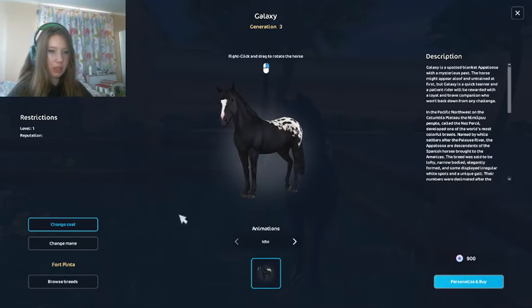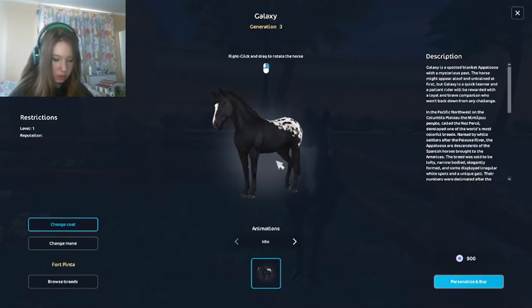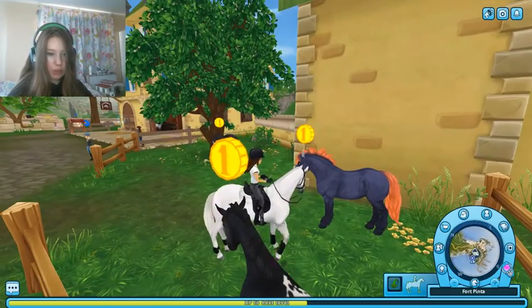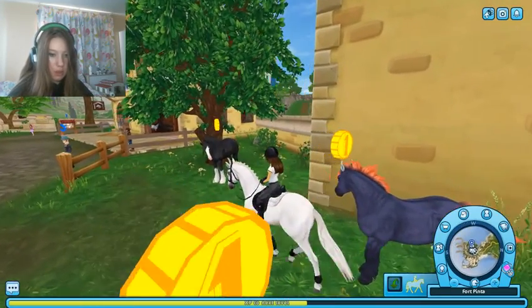Anyways, this is what they were talking about, the purchasing process. One thing is this entire screen right here, and the other is where you buy a horse and then you meet it. I think I bought a horse in a video where this was a thing, but I don't remember.